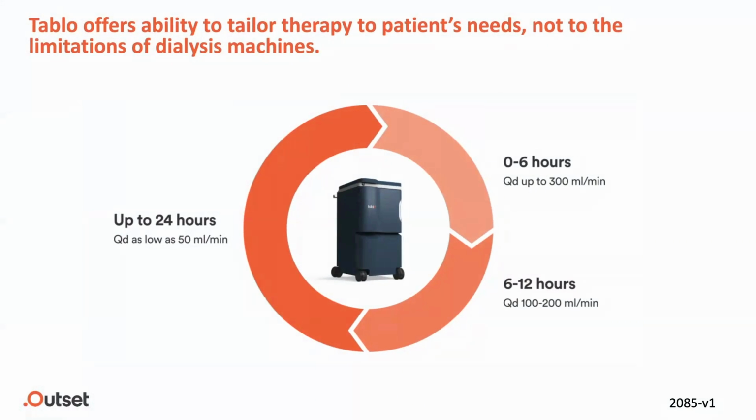That's the reason Tablo made sense to us a couple of years ago, when we started piloting it in our units, because it has that flexibility. It straddles what intermittent dialysis does, because it has on-demand dialysis production. You can have the flexibility of using potassium baths, and change the sodium and the intensity of dialysis, all the way up to intermittent dialysis intensity, and all the way down to 50 mLs a minute, which is about 3 liters an hour. And you do it with one machine.